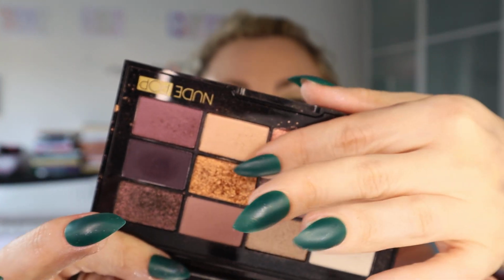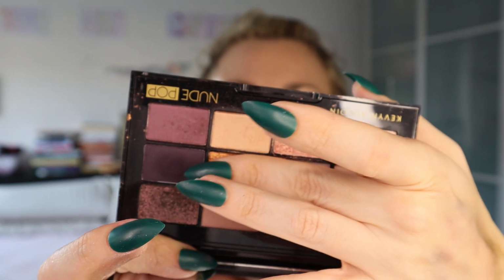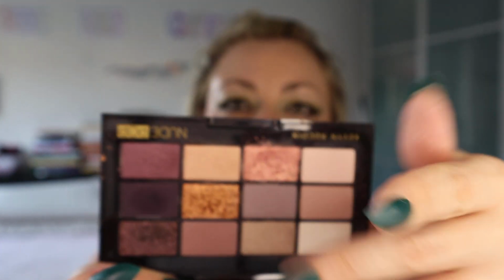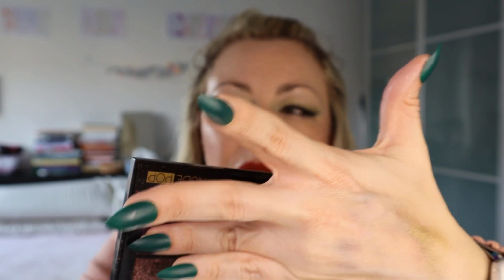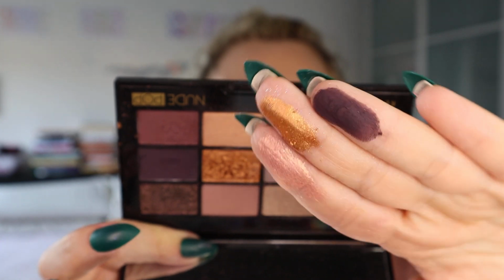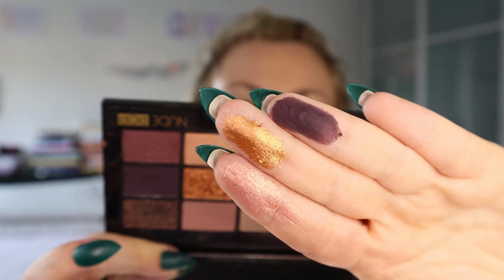This is very nice, and this one also looks great. But also look at this. This one is one of the most difficult colors to have a really good payoff, and you know why? Because plum pigment is very difficult to work with.